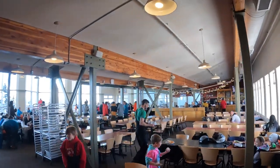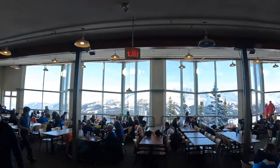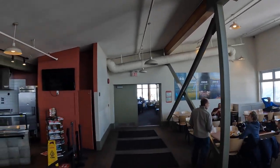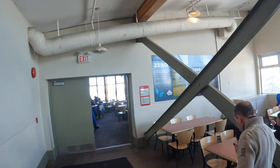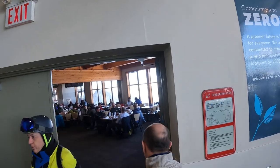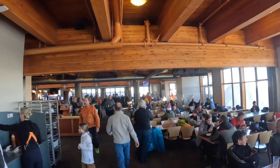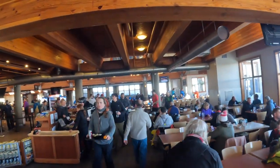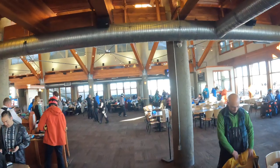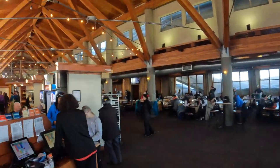This corner, they got a bar. Want to have a drink? I should also mention this is also duplicated below. There is a second level below us. Looks like some pretty great seats still available.